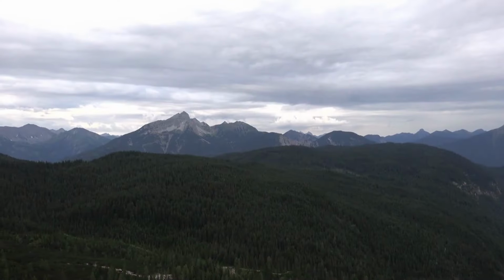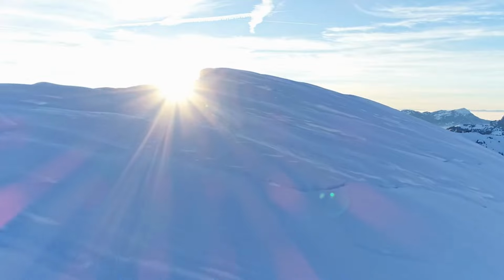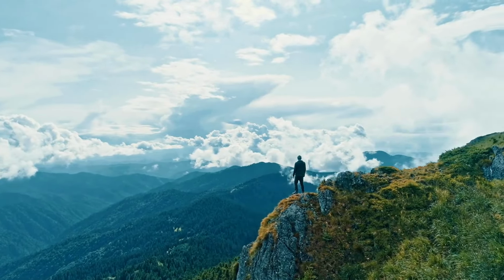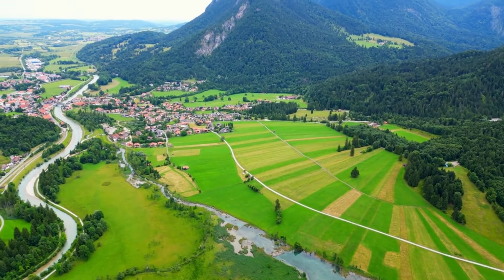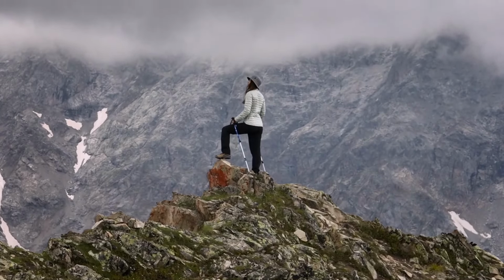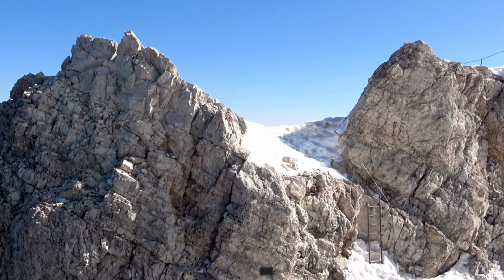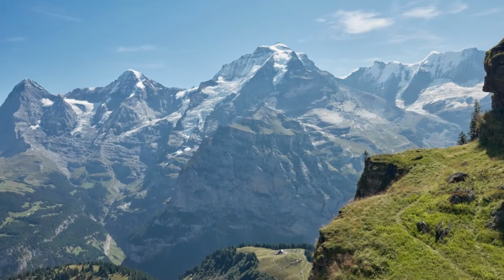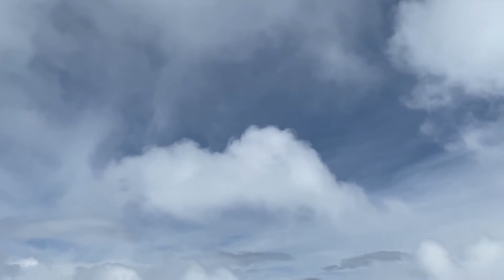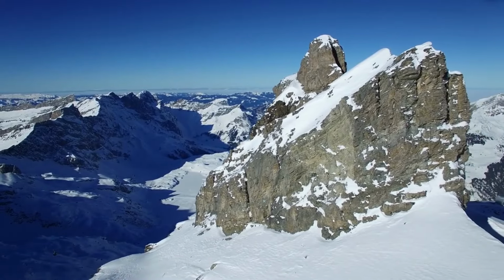The jagged peaks of the Alps stretch out as far as the eye can see, their snow-capped summits glistening in the sunlight. Below, the valleys unfold like patchwork quilts, dotted with quaint villages and meandering rivers. It's a sight that fills us with a sense of humility and gratitude as we realize just how small we are in the grand scheme of things. But amidst the vastness of the mountains, we also find a sense of belonging, a feeling that we are part of something greater than ourselves, connected to the earth in ways that defy explanation.